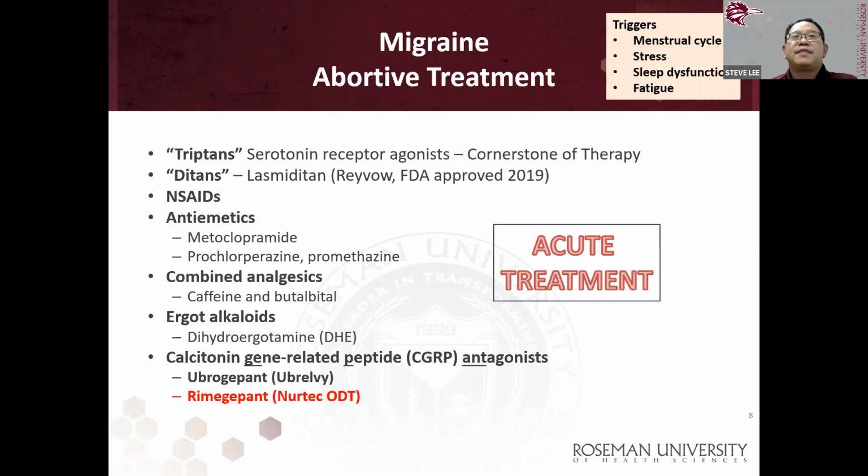But in the event that the migraine headache does occur, then abortive treatment is offered to the patient. Some of the examples are listed here. Very commonly, we defer to medications such as the triptans, which are serotonin receptor agonists. And these are the cornerstone of therapy for migraine headache. Unfortunately, however, these medications also have some issues when it comes to side effects, ineffectiveness, and contraindications. A new medication called lasmiditan has recently been FDA approved, and it's supposed to be an alternative to the triptans, and we're going to talk about that shortly.